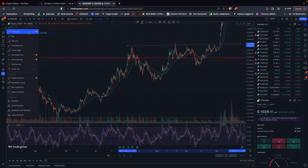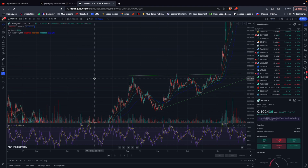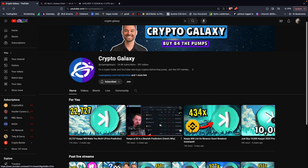Sorry for my terrible drawing skills, trying to slap this on here quick to prove a point. So we had this huge ascending triangle, right? And you had all this time to accumulate. So there's no reason you should have bought Kaspa over 5 cents. If you did, you probably paid too much. As a value investor looking to get 100x off Kaspa, I mean, $5 would be a bull case in my opinion, not a bear case like Crypto Galaxy says.